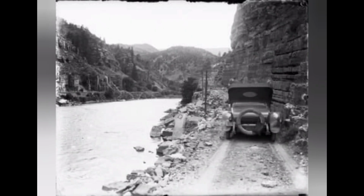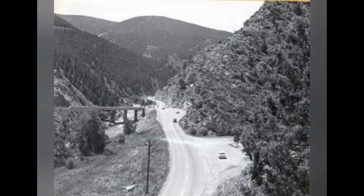You can drive along inside Glenwood Springs Canyon and admire the water that in a couple months the people in Tucson, Phoenix, and Los Angeles will be drinking. Here is a photograph from it after it was paved. This photograph is from 1962.